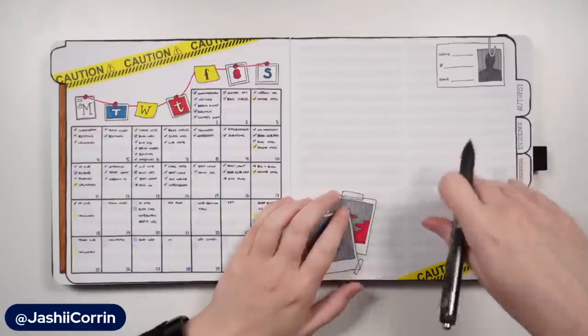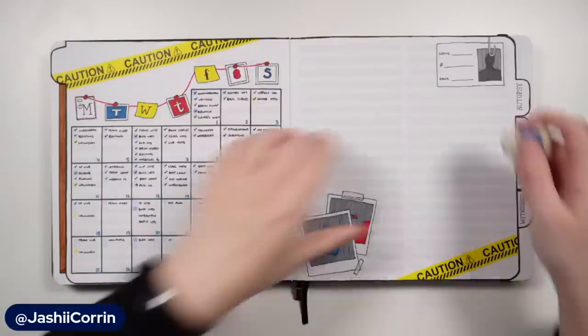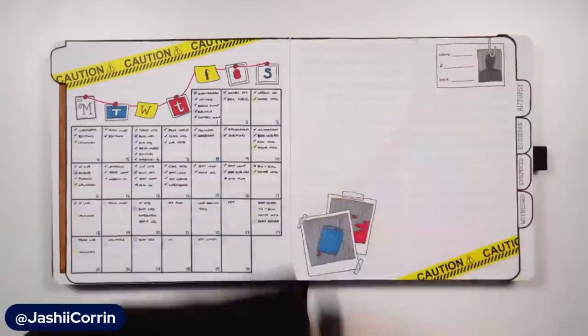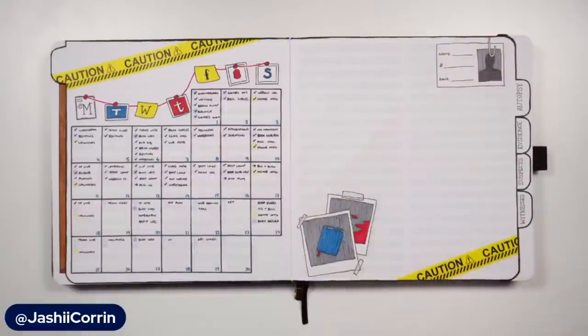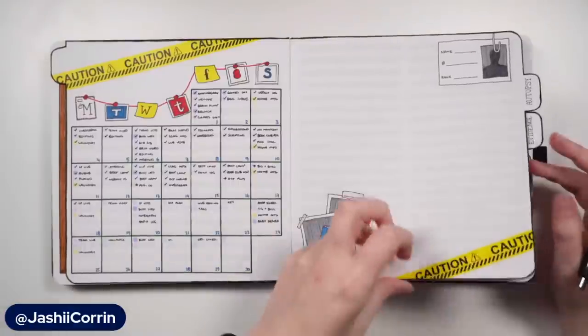This space here is for my monthly task list. I haven't needed to add anything to it just yet. I probably do actually have things that I need to add to it. Found some pencil, get rid of that. But I don't have any that come to mind right now, so we can leave that one for now.